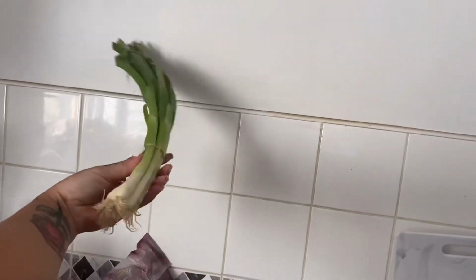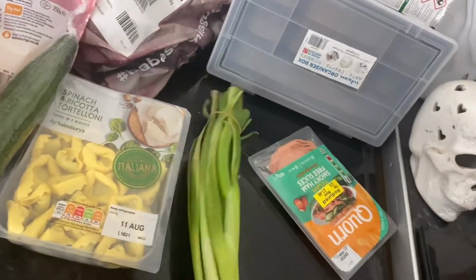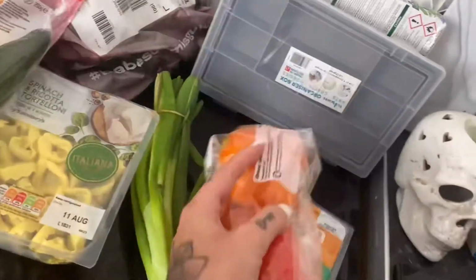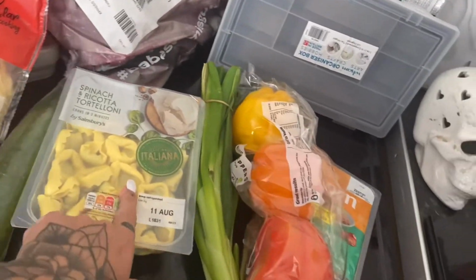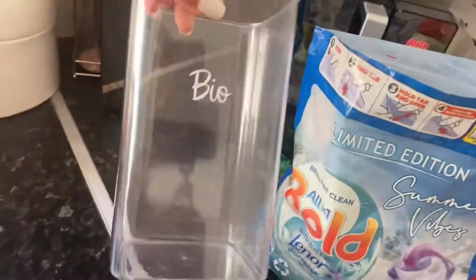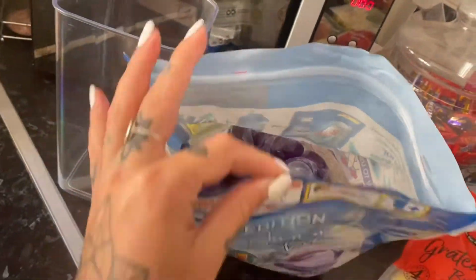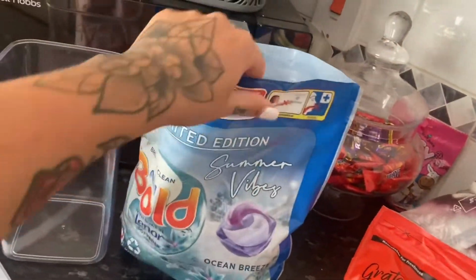Oh my god. So I'm just gonna do me and the kids some pasta salad. Got some corn ham reduced at Sainsbury's. So I've got peppers, apples, cheese, cucumber, pasta. And that's it. Yeah, I'm going to whip this up for tea. I need to fill my Tupperware thing up as well with these. But I feel like there's way too many in there to actually fit in here. But we'll see how many we can get in.